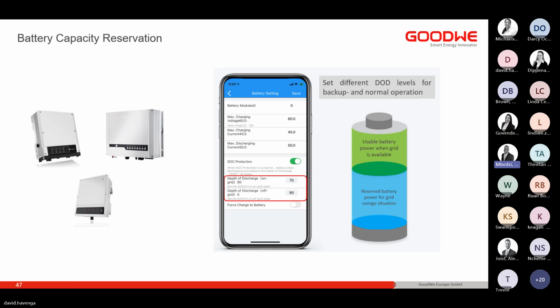Well, I see Darcy has a question. Can I adjust the SOC depth of discharge from the remote SEMS portal? I think you mentioned this. Yes. From the SEMS portal app on your mobile phone, if you have an installer account, you'll be able to do this. You simply go to your plant, you scroll all the way down, you select the device. On the device, you'll see there's a configure button. You go in there, you'll see there's configuration for grid code, for the batteries, for the work mode, all of that there on the SEMS portal. Perfect. Thanks, David.